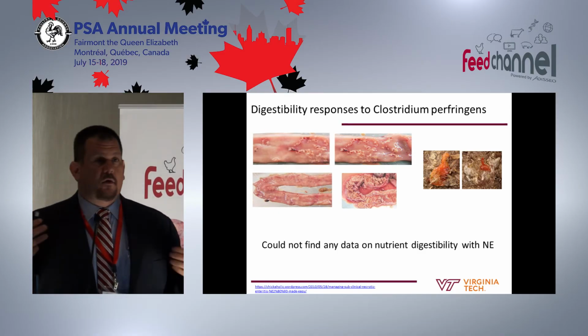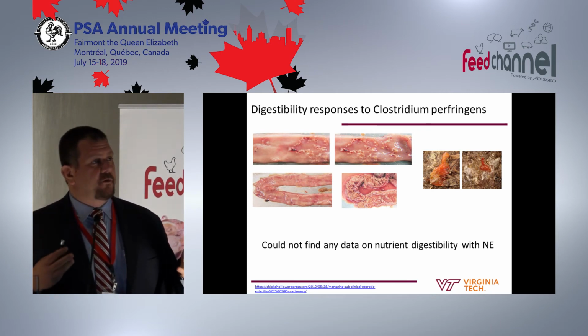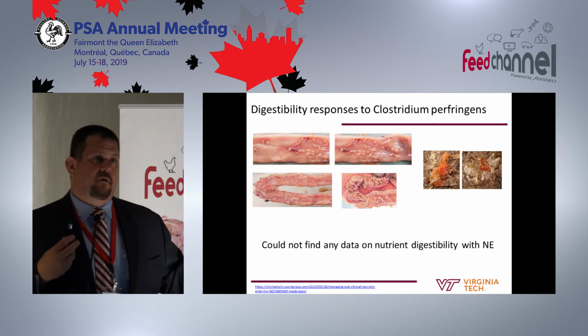But again, I think this goes back to some of the challenges we have working with this model, and that we need to continue to work on this model, develop this, and generate some of the background data that we have with Cocci so that we can understand more what this Clostridium is doing from a host standpoint.